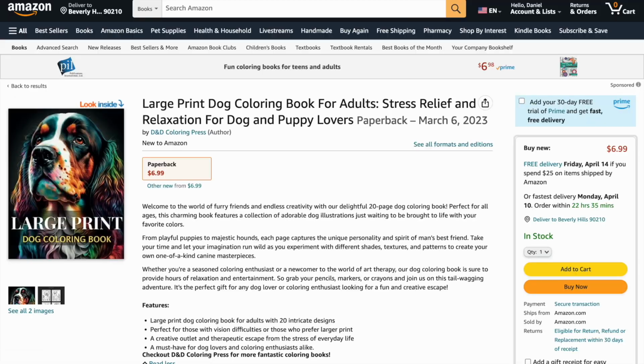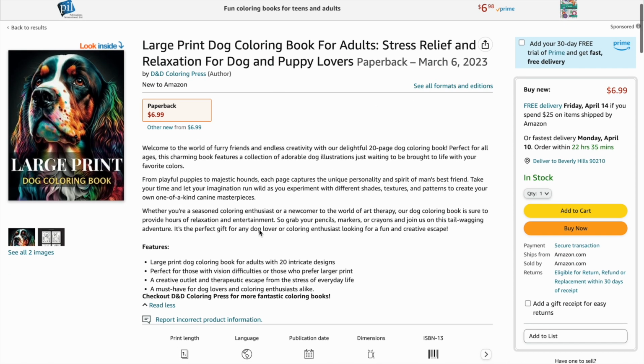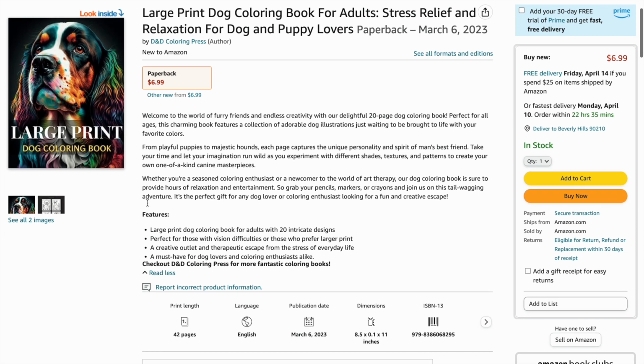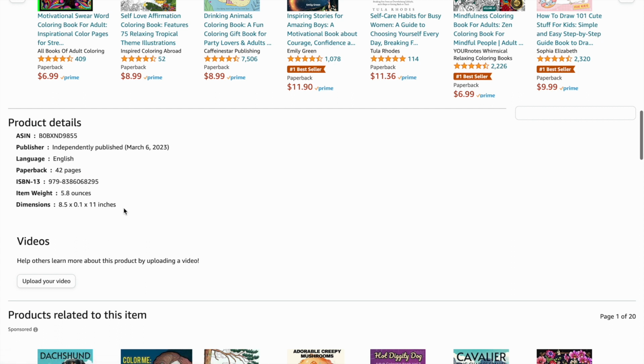And then the final book is actually the large print dog coloring book for adults, and you can see I also released that on the same day on March the 6th, and it's got another detailed description. Again, I've followed a similar theme with the cover, especially with the font and then the large kind of multicolored dog portrait. And this just aims to keep consistency with the brand that I'm trying to build. And just scrolling down a little bit further, we can see that this book is actually yet to make sales in the American market, but it has made some sales in other marketplaces.